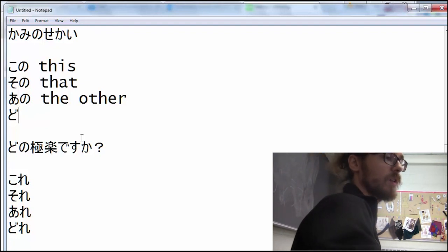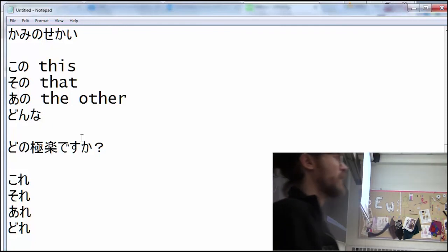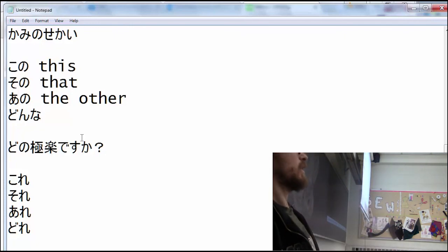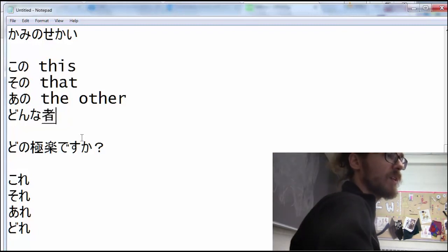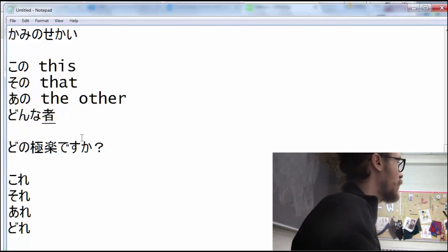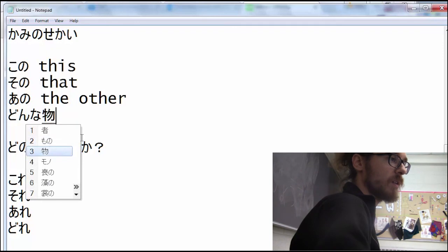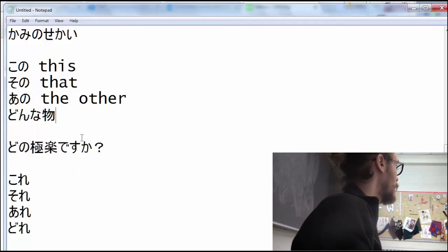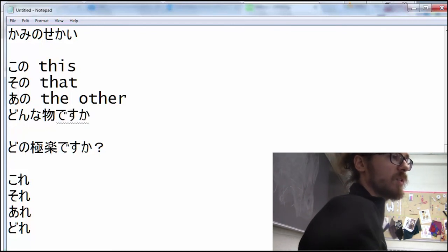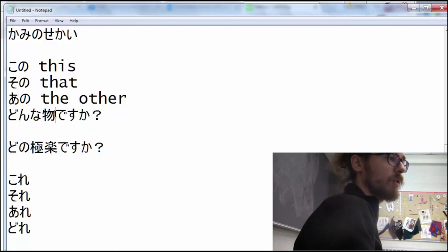If you want to ask not just which one it is, but what kind of thing it is, you would say donna mono. Mono means thing. There are two different meanings for mono: with one character it means a person type thing, and with the other it means an object, or you could even use it on an animal. Donna mono desu ka? This is probably the most general mono that you would use. You can even just write it in hiragana.